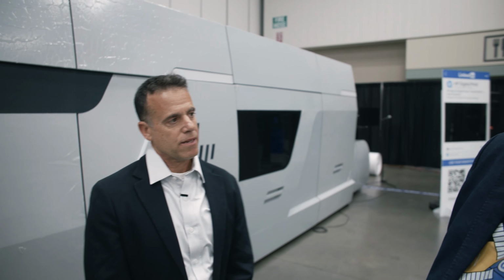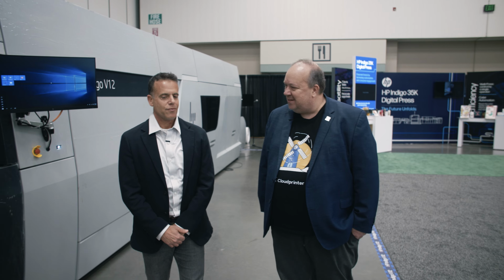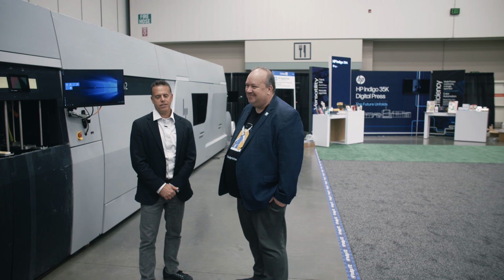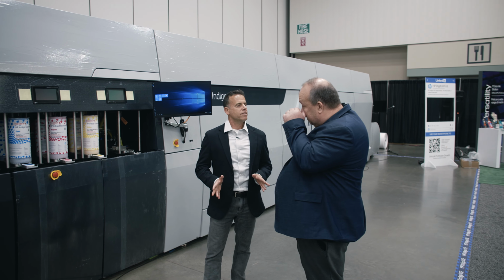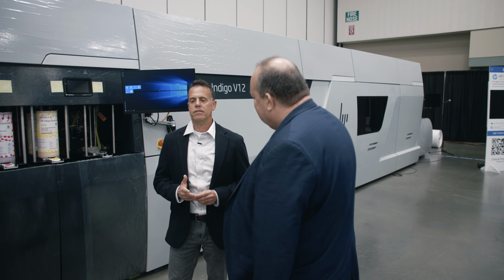The machine, because HP has been in the label segment for many years, also with the 6K. Is this supposed to be a replacement of the 6K? Because if it is, it's quite a big one. That's a great question and an important one. The V12 is not a fast 6K. The 6K is really the backbone of digital label printing.